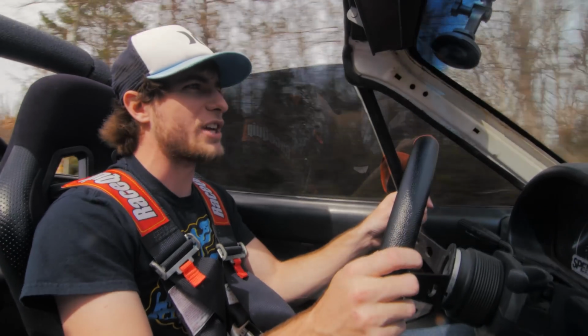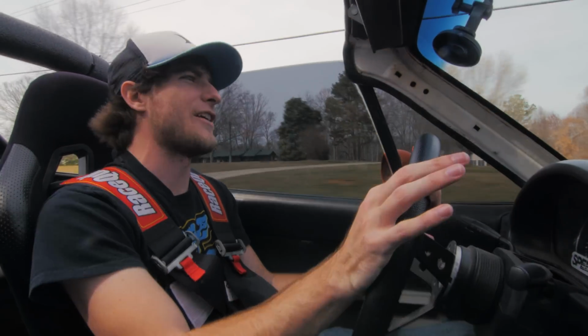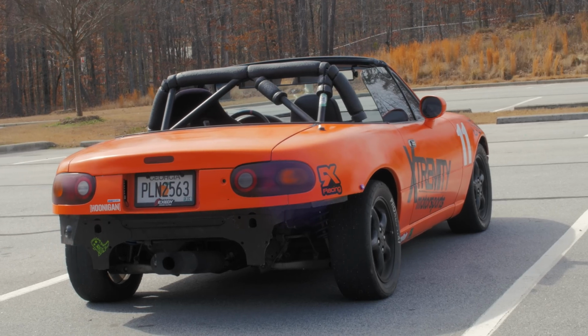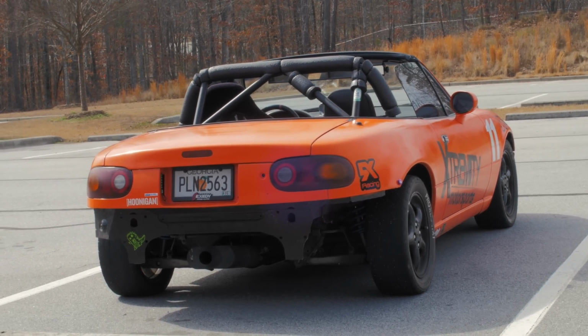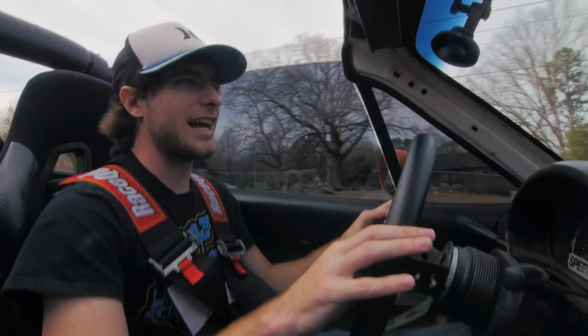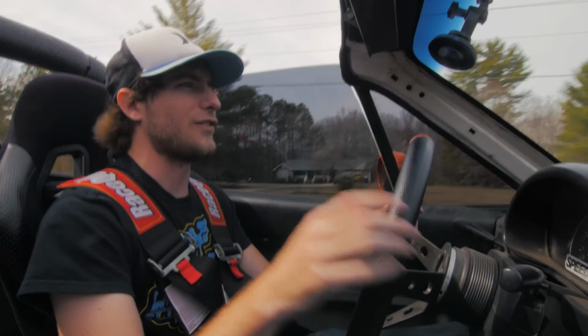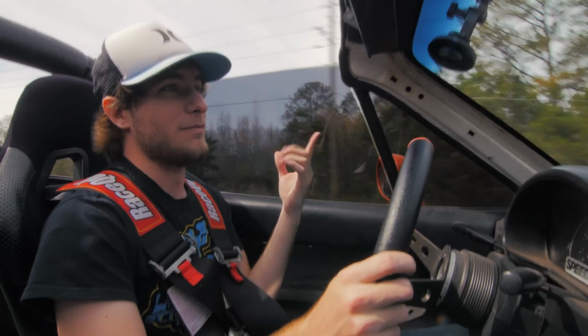Plus with the chassis reinforcement, you just barely turn in and you instantly have feedback. There's no dead zone in this Miata, which is fantastic. A lot of cars I've been driving recently, you'll turn in and you'll get kind of a dead zone where the car doesn't do anything, and then it goes in. This has that signature analog feel in every aspect.